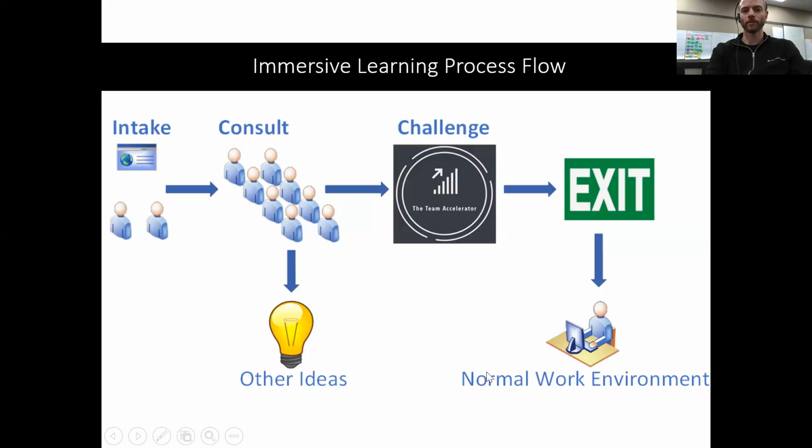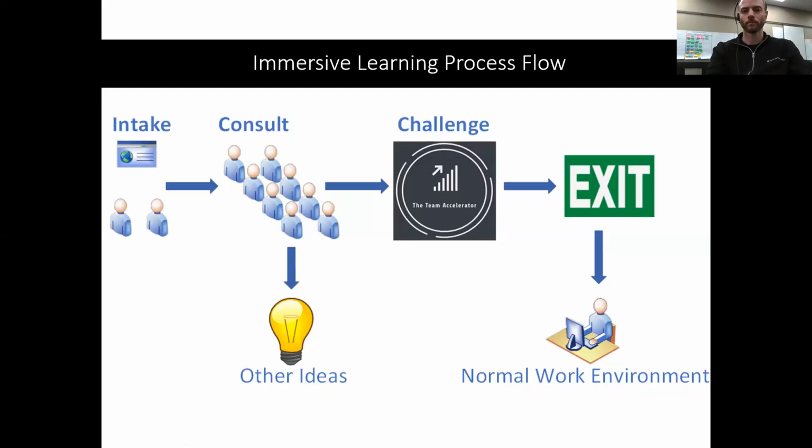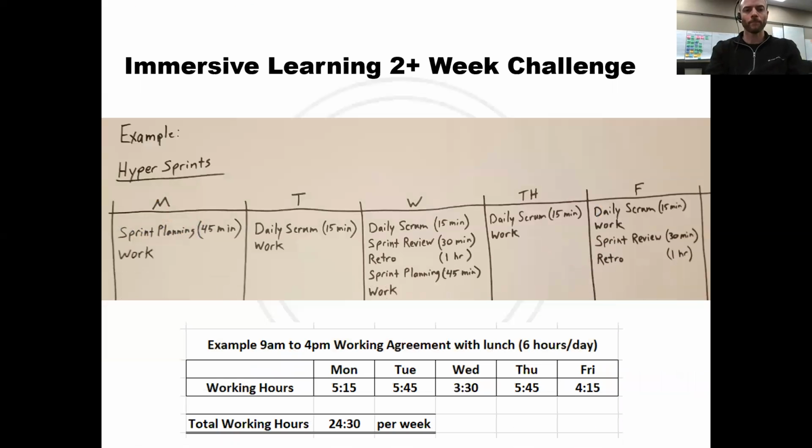So this is the basic flow that we're trying to establish within the coaching team. This shows a little bit of a schedule and what this looks like within the 2+ week challenge. Again, we're doing 2 sprints in a week. Call them hyper sprints, accelerated sprints, whatever you want to call it. But we're not doing a sprint a week or a sprint in 2 weeks. We're doing 2 sprints a week.